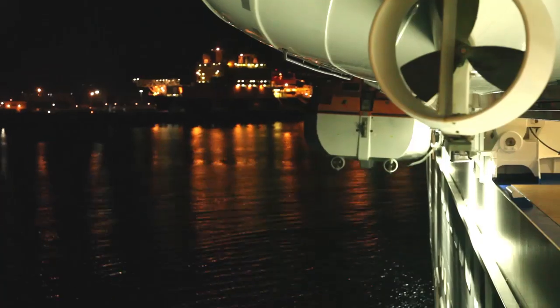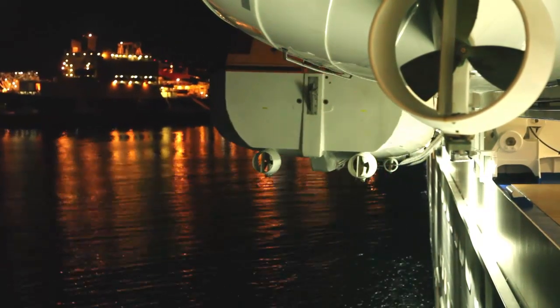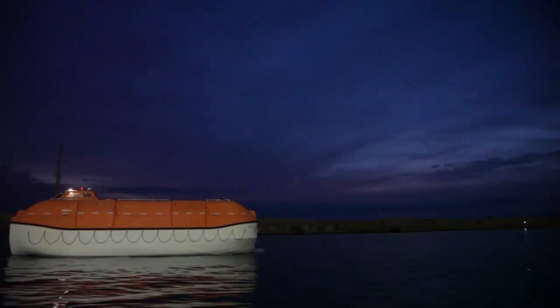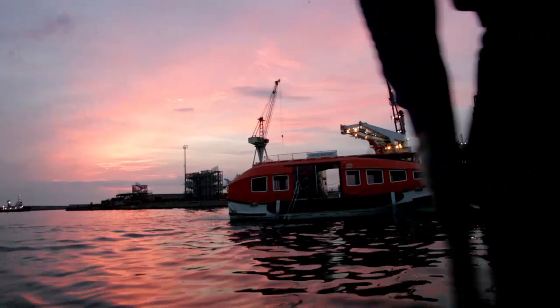There's a lot of planning, obviously, that goes in before we come into the dry dock. Everything has to be planned out so it's as smooth as possible. But when we first arrive off the dry dock, we pick up the pilot as we would normally do in any port. And then we stop just off the dry dock entrance while we lower all the lifeboats to the water. And we send them away to a separate area so that we can do all maintenance on the lifeboats. So that takes us about an hour.